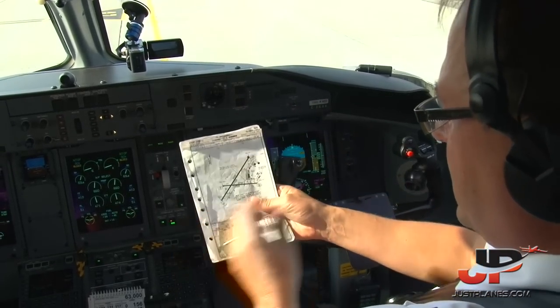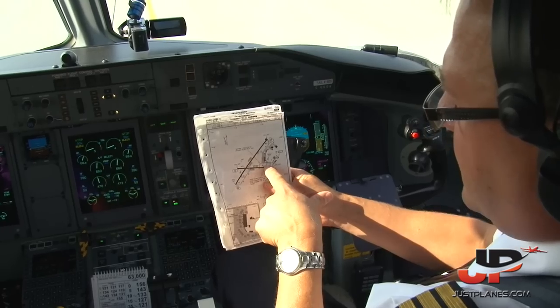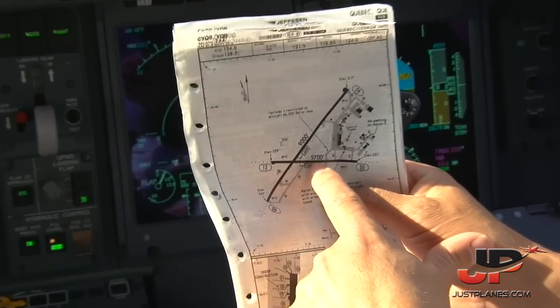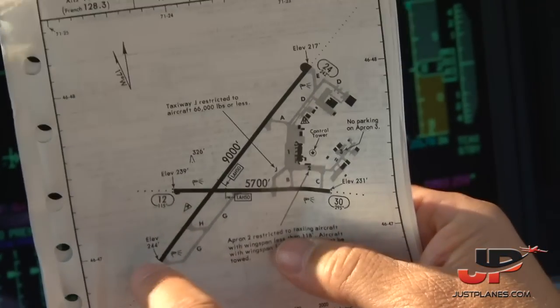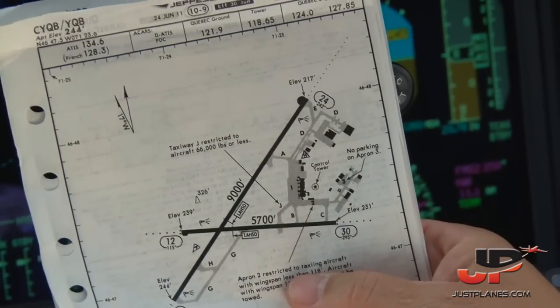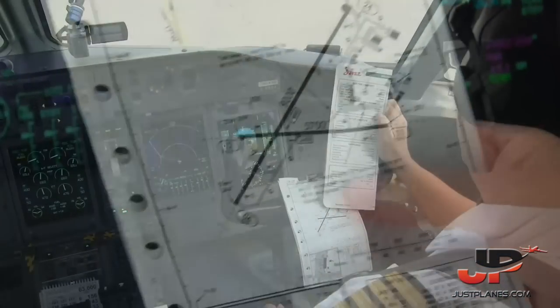Just so as we're taxiing out here, coming out of the ramp area, we're going to go down taxiway Bravo, taxi along the other runway, runway 30, taxi along Golf. We're going to hold short here, and then we're going to talk to the tower controller, who's going to get us takeoff. There's off runway 06, heading up to the northeast of the airport.